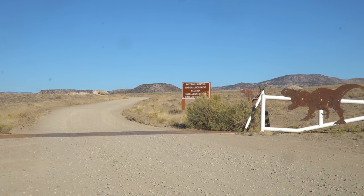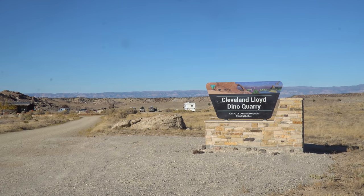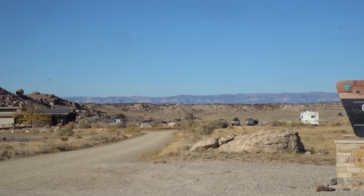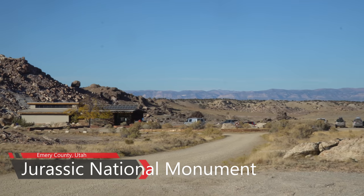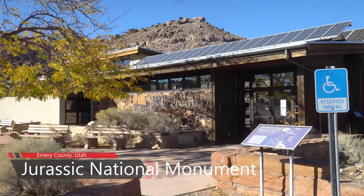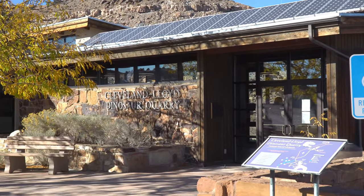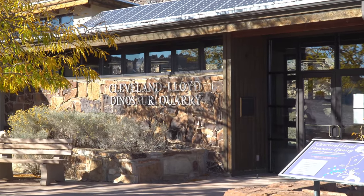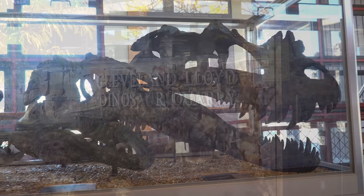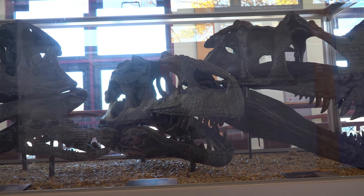Another thing that I've never visited in this part of Castle Country is the Cleveland-Lloyd Dinosaur Quarry. Sometime while I was sleeping in 2019, the quarry became the newly christened Jurassic National Monument, containing the densest concentration of Jurassic-era dinosaur fossils ever found. Well over 15,000 bones have already been excavated here since 1927, with many thousands more awaiting excavation and study.